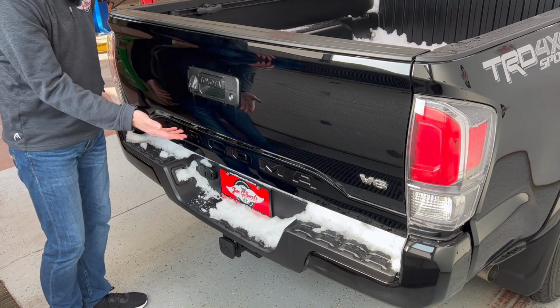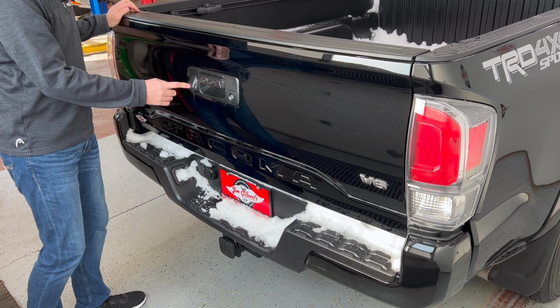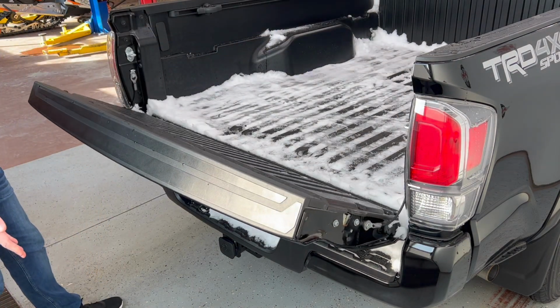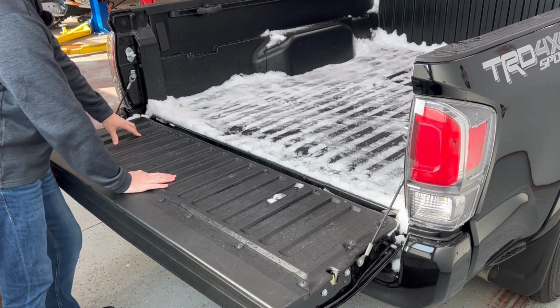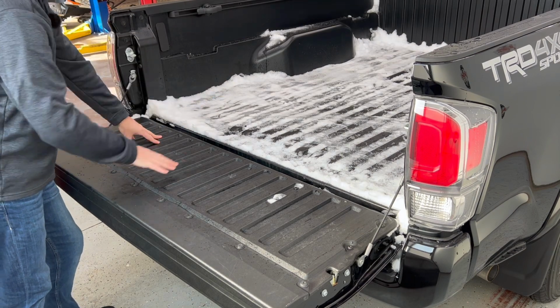Camera up here, cameras are standard on every vehicle now. They're required by law, so not really a new thing, but you know, your older Tacoma may not have it. What I really like is they now have the soft open tailgate here, and then of course you got the typical Tacoma stuff in here. This is not a bed liner. This is a bed that is a composite type bed in here.